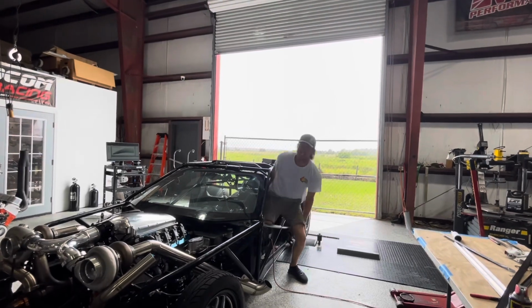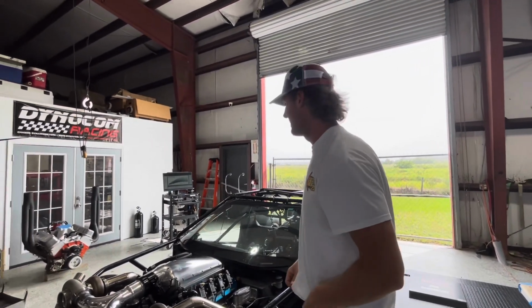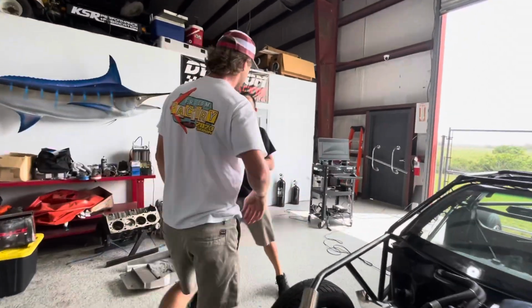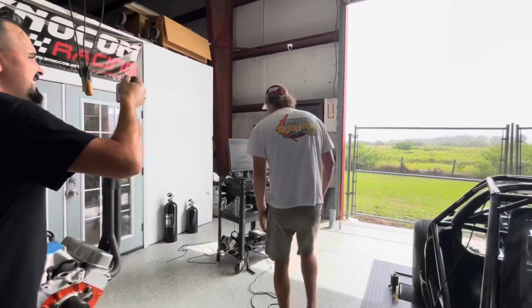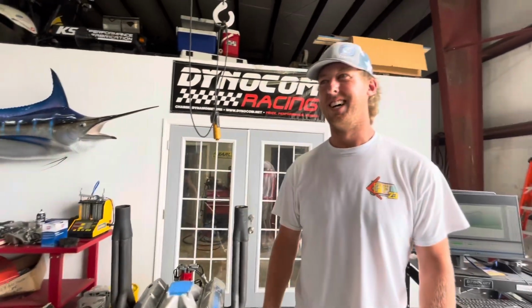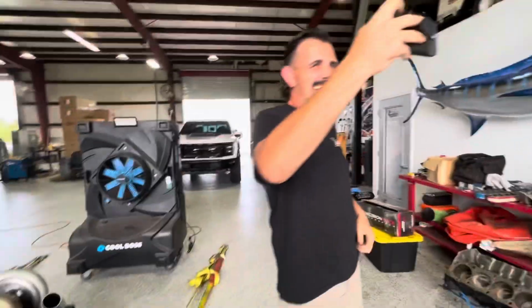PSI on the dash. They made 9.7. Let me double check. Yeah, 979. 979 with 2 pounds of boost added in. Now it might have been 9.9. It only just says 9 on the dash. Yeah, that's a significant improvement. What do we do now? We'll stack some in it now. Let's be done with this. I'm getting scared for my clutch.